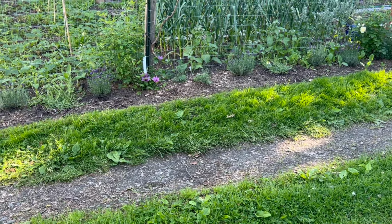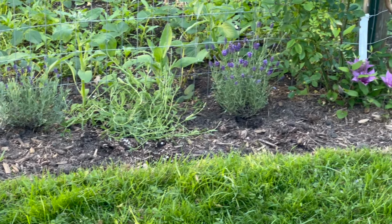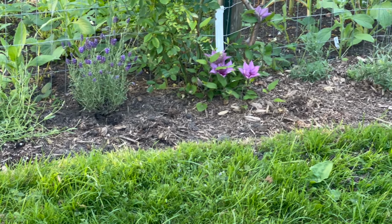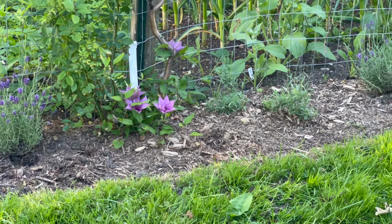Oh, this clematis, I say clematis, but tell me what you say down in the comments if you say clematis or clematis. It's called Prince William.